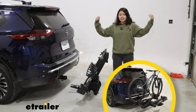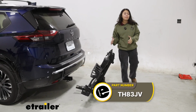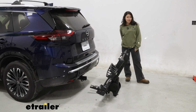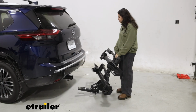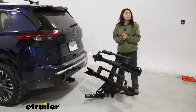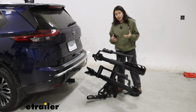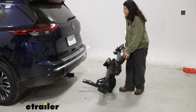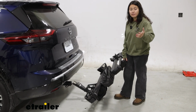Since every bike rack fits every car differently, today we're focusing in on the Thule T2 Pro bike rack and how it fits on the 2025 Nissan Rogue. Now, the main thing here is that the T2 Pro is a popular bike rack because of its high weight capacity and premium features. But with the Nissan Rogue, it's also very popular because of how easy it is to install. So I'm going to install this real quick and then we'll go in on how this may fit you and your different bikes.